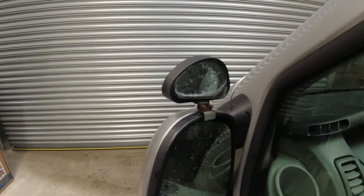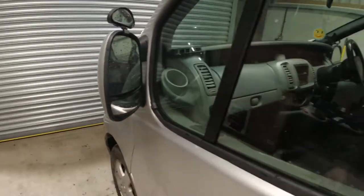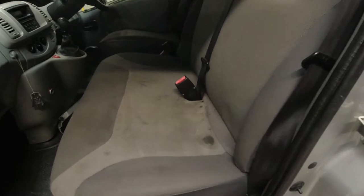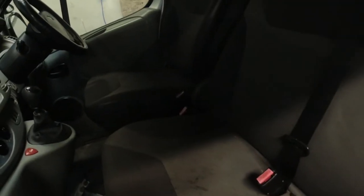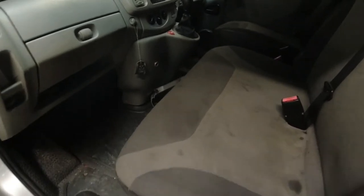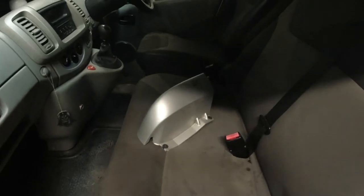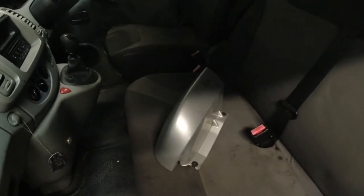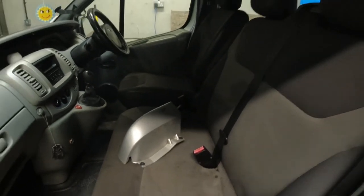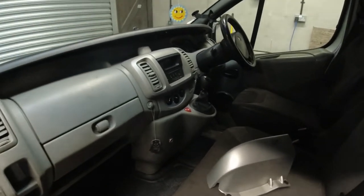These silly little things on here, they're coming off. And the seats are pretty grotty, but they are being removed and we have some nice ones to put back in them. This bit here is part of the rear panel that goes above the light. I'll explain what happens to that in a little while. So there you go, that's the front.